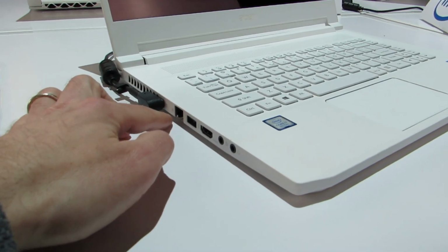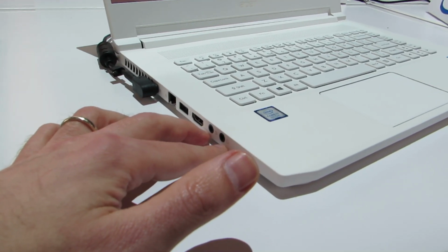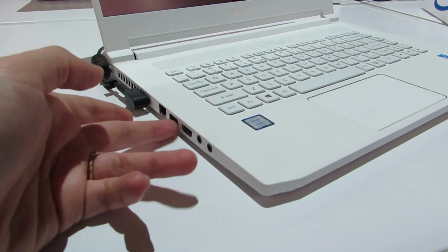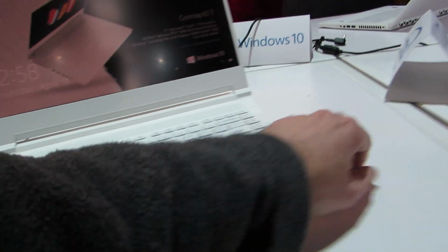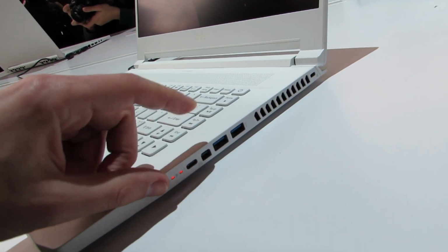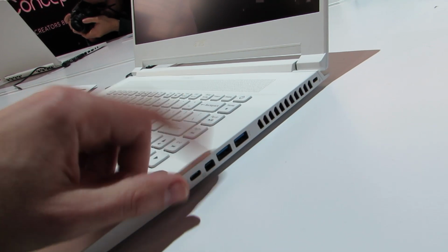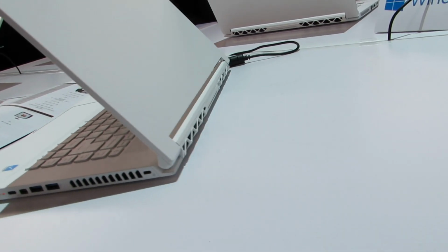First, let's just take a quick look around the sides here. We've got full-size Ethernet and HDMI ports, separate mic and headphone jacks, which is nice to see, something you don't see a lot on laptops these days. USB Type-A port, 2 more USB Type-A's, a USB Type-C, and I should know what that is. That's mini display port.